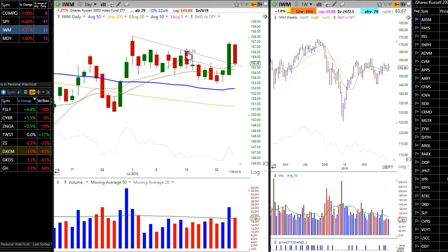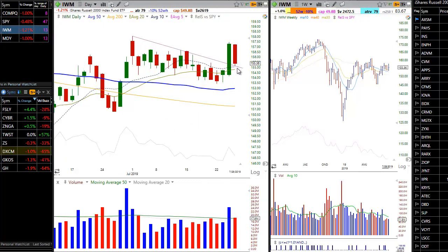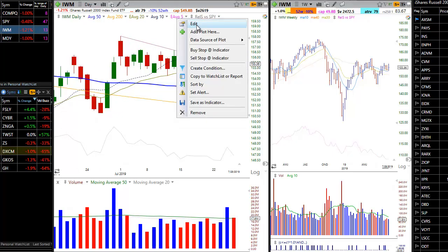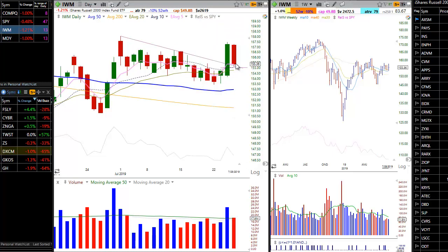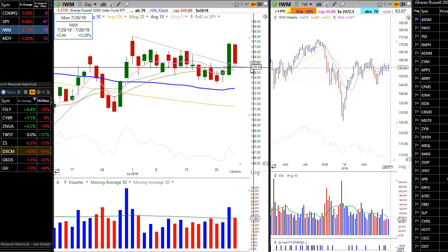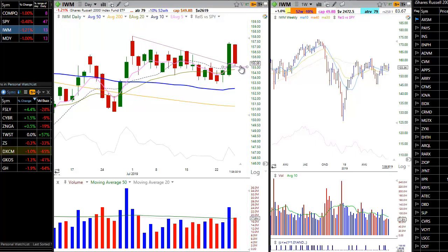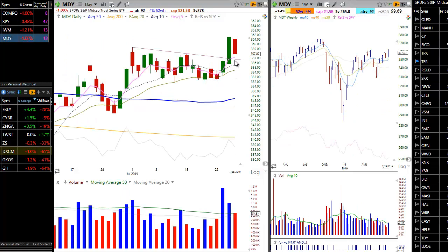IWM had that nice move out on Wednesday, and it pretty much erased three quarters of that move Thursday, but it did hold up at the downtrend line and the 10-day EMA. Let me see if I can put a 5-day EMA up here. And it closed around the 5 MA, which is turned up. So if IWM can stay above 155 while it chops around and digests the past 2 days of price action, that would be positive.